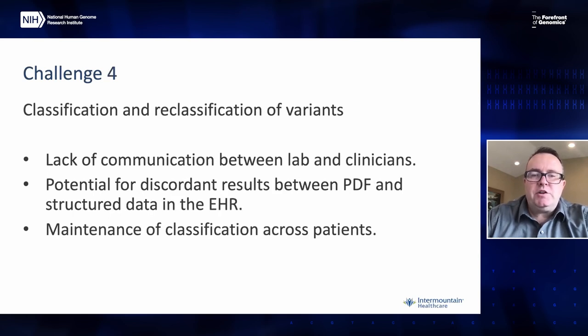Challenge four is classification and reclassification of variants. So this is a huge problem from a number of different perspectives. One of the major challenges here is that there's a lack of communication between the lab and the clinician. The reason this is important is often a laboratory will give a report that says this is a variant of unknown significance. Well, the clinician, in light of having the patient in front of them, can often make a determination that yes, this isn't actually a pathogenic variant. Then they might reclassify it and say the patient has a disorder. That information never goes back to the laboratory, and it's actually possible that they could have two discordant classifications in ClinVar for the exact same patient.